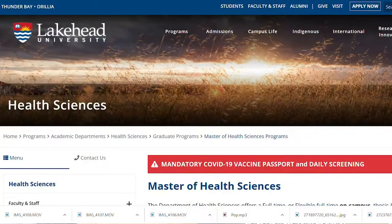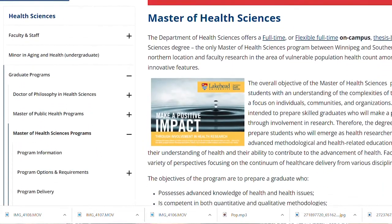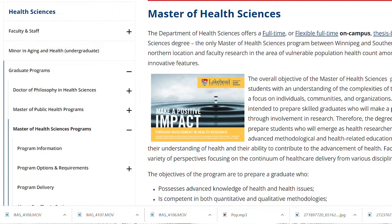Now, there's one at Lakehead University. There's another one being offered by the University of British Columbia, which also mentions on their website that they focus on clinical research methodology. And that is a two-year program. So most of the master's degrees in Canada are usually 18 months, 24 months, 28 months. So around the two-year range.